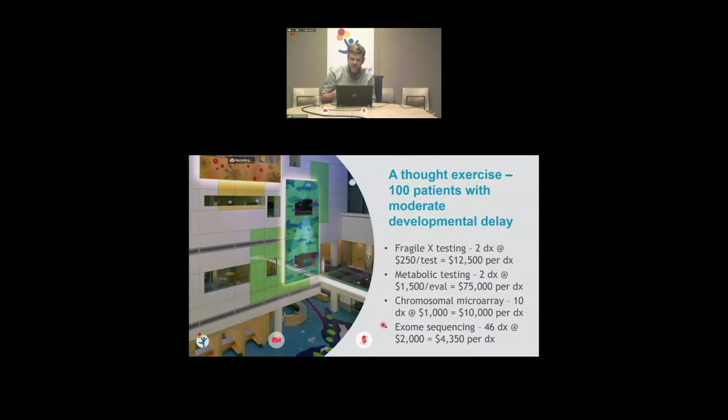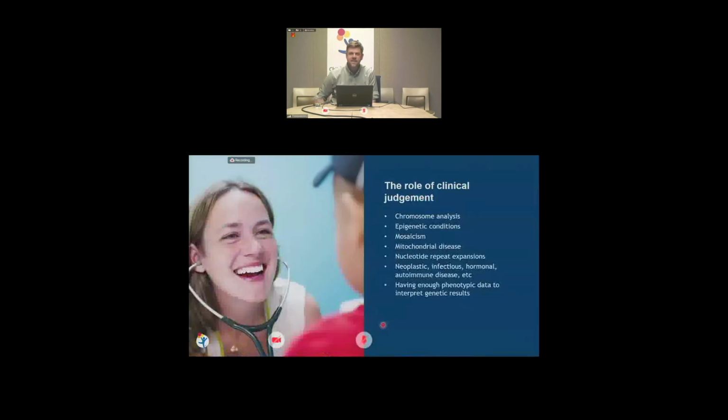So I make exome sequencing or an exome equivalent test the first line test in my evaluation of patients with developmental delay. Now, I want to emphasize that you can't just set it and forget it. You can't just obtain a whole exome sequence and ignore all of the other information that you have about the patient. So it's still really important to consider what the role of other tests might be. Whole exome sequencing currently doesn't assess for nucleotide repeat expansions. So if you have a specific clinical suspicion for Fragile X, it's really important to send that targeted test.